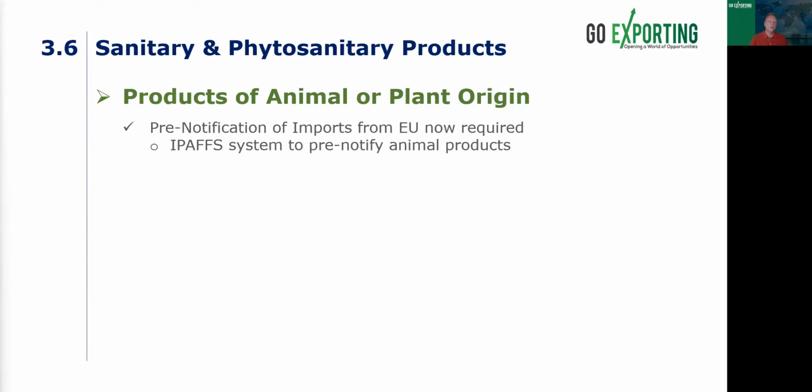As we've said, it's your EU exporter that needs to provide those certificates. It needs to be from the relevant authority, for a phytosanitary certificate or an export health certificate.